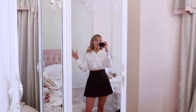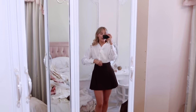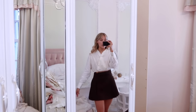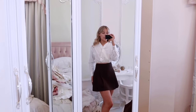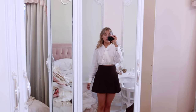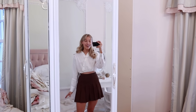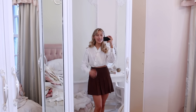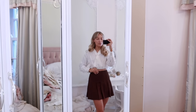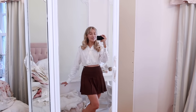Oh my gosh, please try and ignore the mess. Today is a messy day by nature, but here is the first skirt. This is the original one I had. It's the darker brown one. It's kind of like a kilt style, so it's flat at the front, pleated at the back, and it's a pretty good length actually. It's not too short. So here is the second one, and I actually think this is nicer. I like how the pleats are all the way around and it doesn't have the flat bit, and also the fabric is a bit nicer. It's a bit softer, it feels less like an actual school skirt. Yeah, I think I'll keep this one, get rid of the other one.